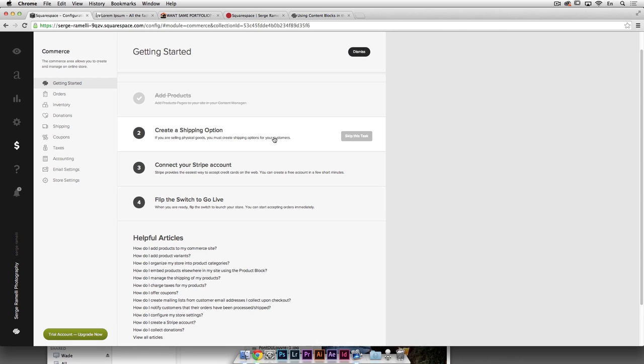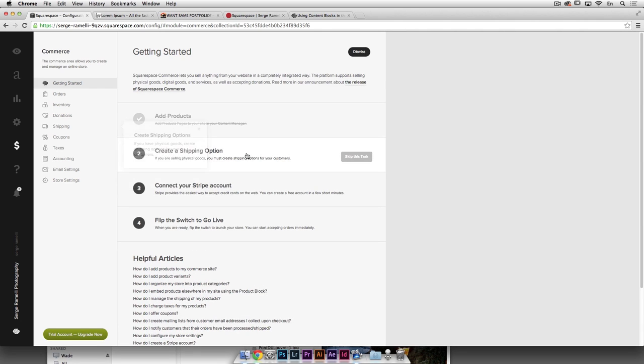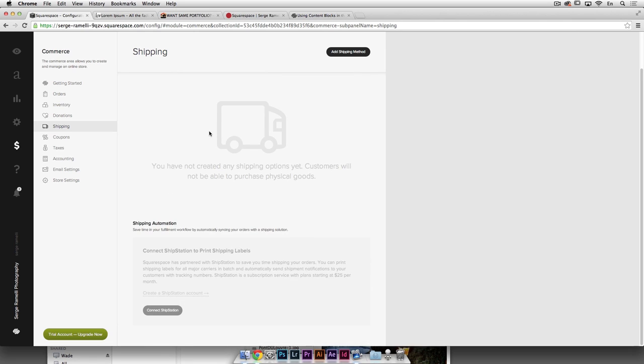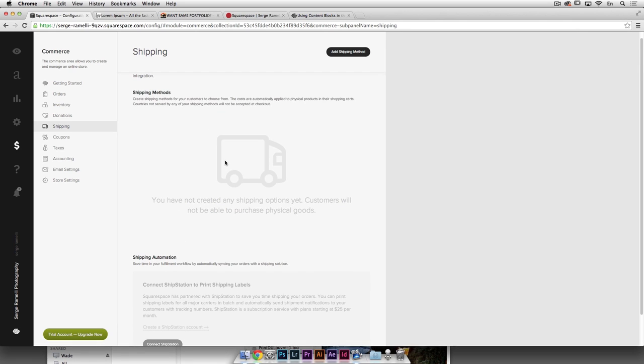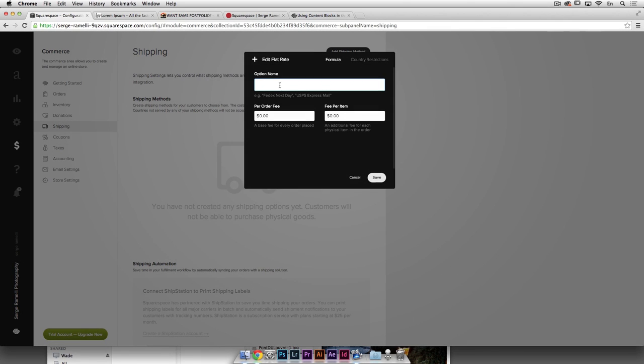Now that's interesting. Shipping option, I'm just trying to make it very easy. Let's see what options we have. If you have physical goods, create shipping options for your customers. So shipping, okay, shipping methods. You've not created any shipping methods. Add a shipping method. Let's do a flat rate. I'm gonna do a flat rate, and the option name is gonna be fine art print.